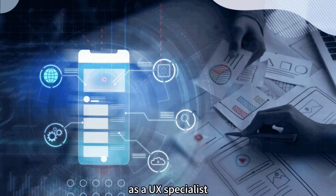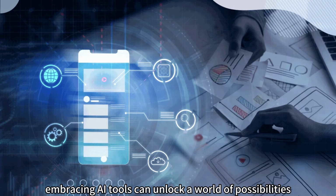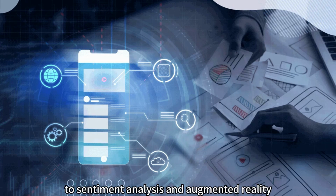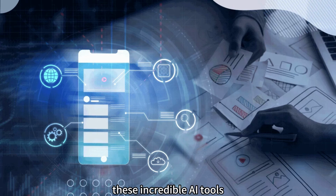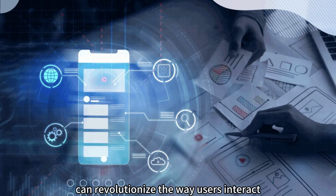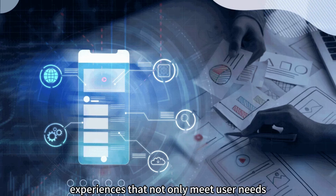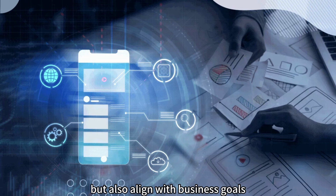As a UX specialist, embracing AI tools can unlock a world of possibilities to enhance the user experience. From chatbots and personalization engines to sentiment analysis and augmented reality, these incredible AI tools can revolutionize the way users interact with digital products and services. By leveraging these tools, UX specialists can create intuitive, personalized, and delightful experiences that not only meet user needs but also align with business goals.